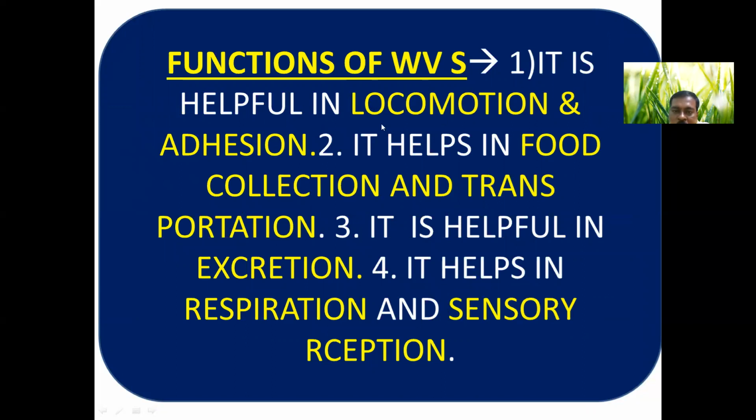This water vascular system is meant for locomotion and adhesion. It helps in food collection and transportation. It is helpful in excretion. It is helpful in respiration, and it is responsible for sensory reception. This is what you have to see in the water vascular system.